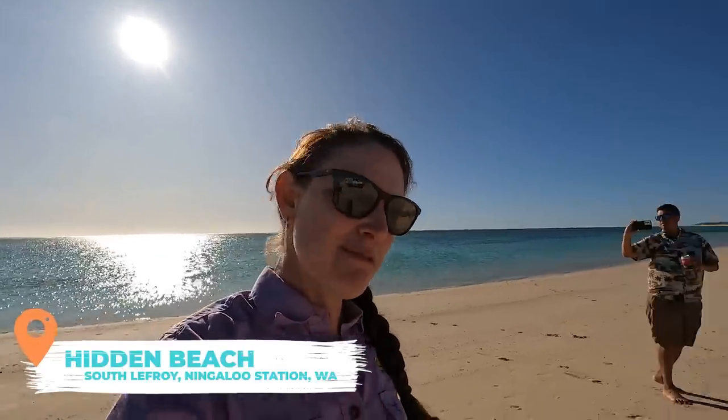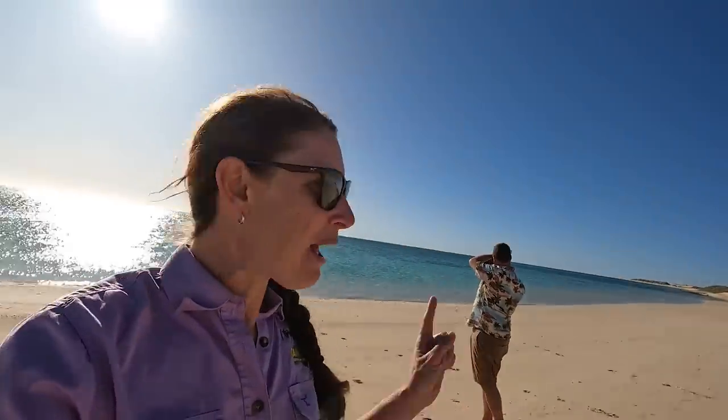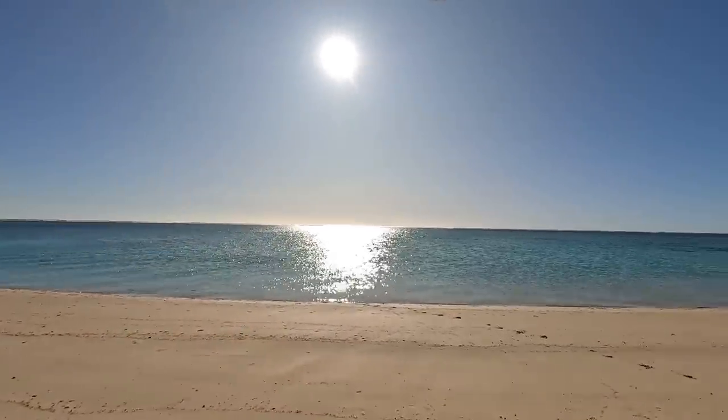Right, we took a little bit of a detour on the way back and found Hidden Beach. You do have to drive over some sand dunes and make your way to this absolutely spectacular beach. It is so calm. You wouldn't even know there was wind because the dunes are blocking the direction. It's magic. Check it out.